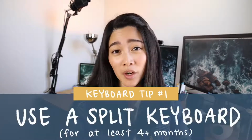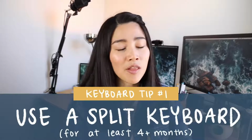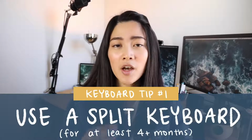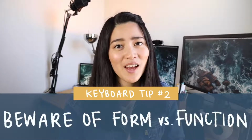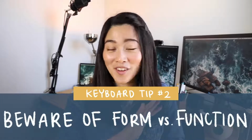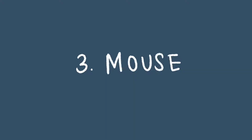And the practical takeaways here are to use a split keyboard. And be sure to use it for at least 4 months because it takes about that long for you to see the benefits of using a split keyboard. And beware of form over function. I know that ergonomic keyboards are not the slickest in design all the time, but if you do use one, they can prevent some serious wrist damage.